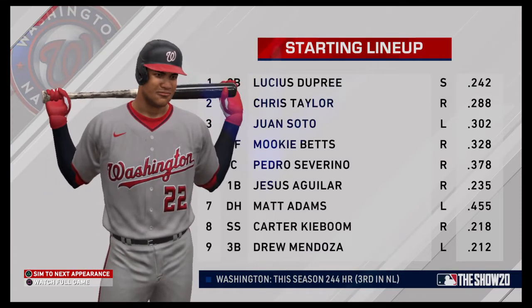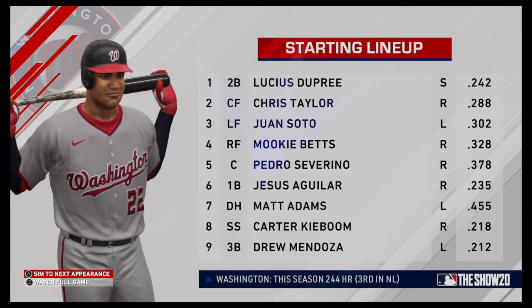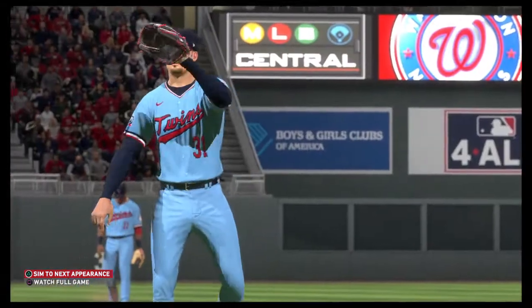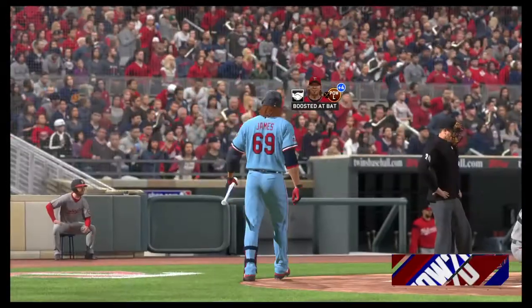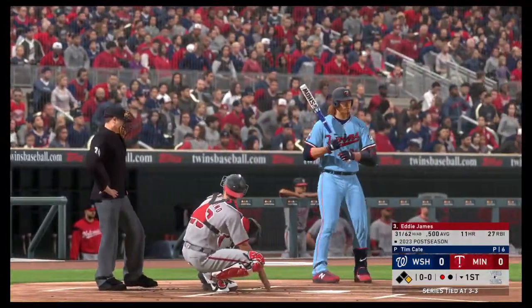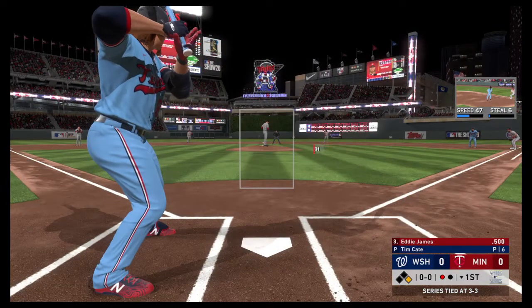Matty, I love the way this lineup's constructed. Talking to the manager before the game, he focused on the fact that they have a pass the baton mentality. Everything's flowing for this lineup. Chance to score a lot of runs. Batting third, the left fielder, Eddie James. Come on, let it fly right here.